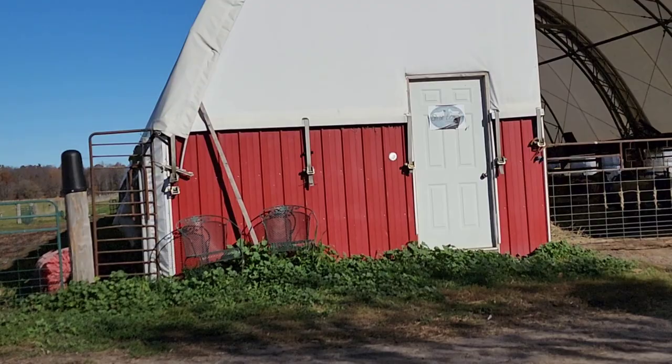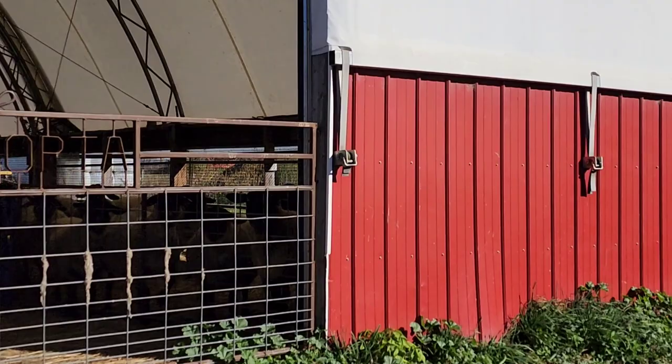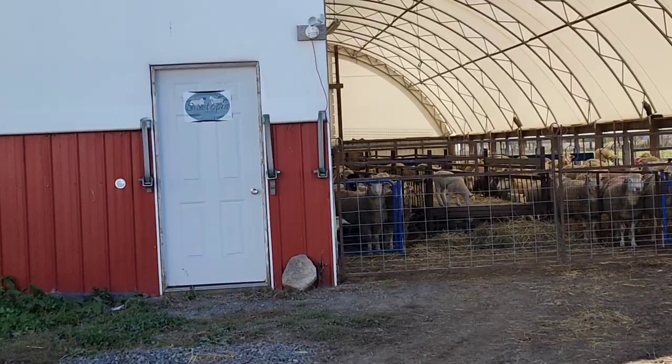And the sheep are coming, so you'll start to hear the escalation in the noise in anticipation. They know what the skid steer means. Here we go. Oh, and we got a little interloper in the feeder over there.